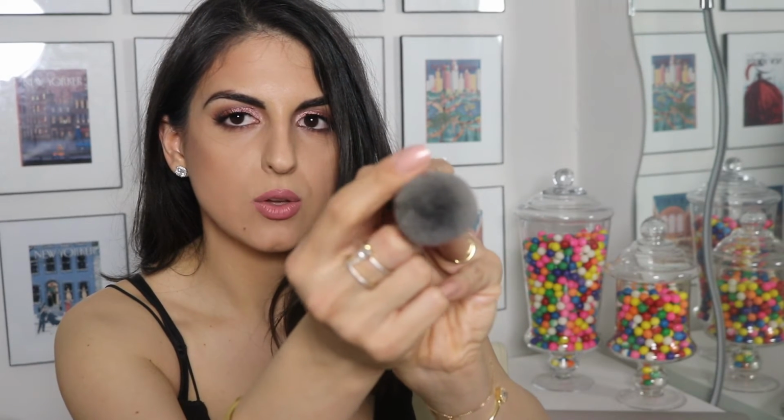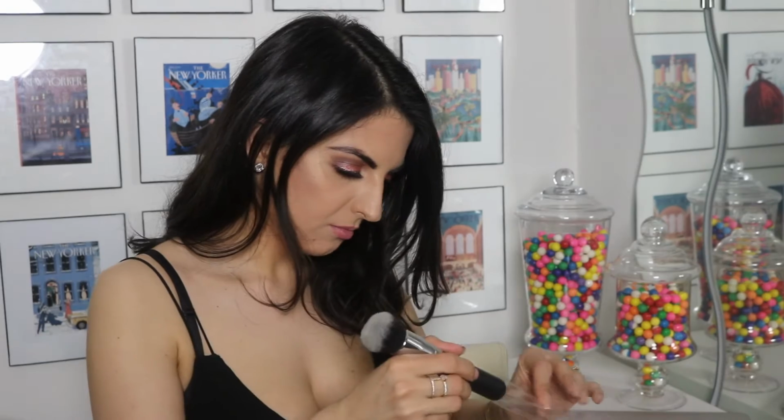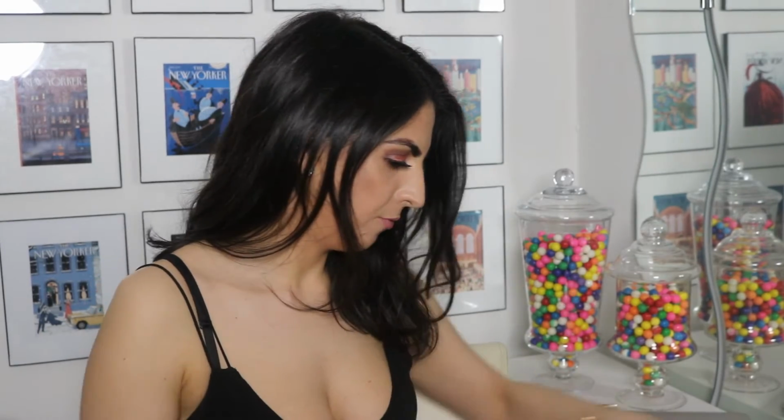And why this brush is perfect for that is because you guys can tell the bristles are, first of all, super short, which means the brush will keep the product on the surface where it's needed to stay, to buff it into the skin. I definitely can't wait to try this brush. So that was it. That was the Morphe 439.